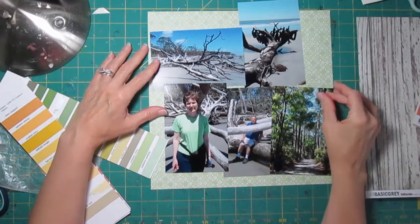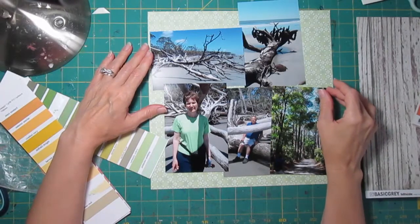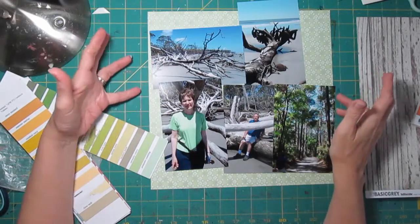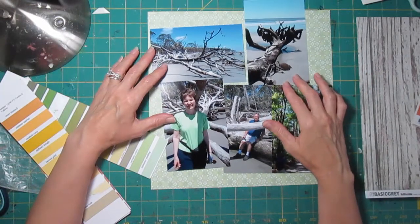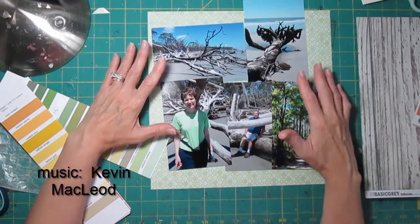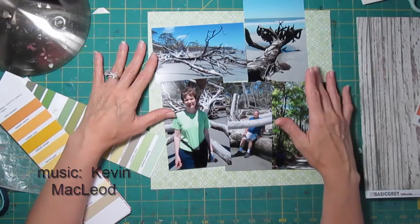Lisa, coming to you from yet another rainy day here in North Carolina. This must be the rainiest May we have ever had, but I know some areas have been really inundated too, so it's just a nice soft rain today.